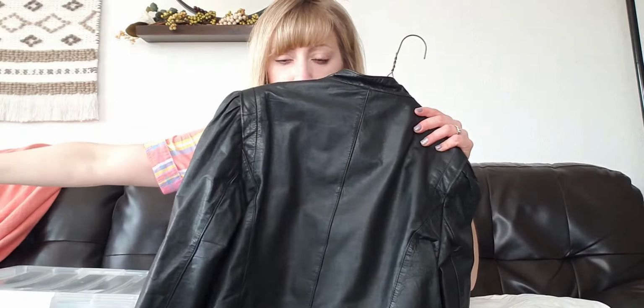And this item, if I can remove the smell, since I have invested money into it, I am definitely interested in keeping this jacket for myself if I can remove the odor because it's my size. But it is not something I can wear with its current smell because I am pretty sensitive. So here's what I'm going to do.